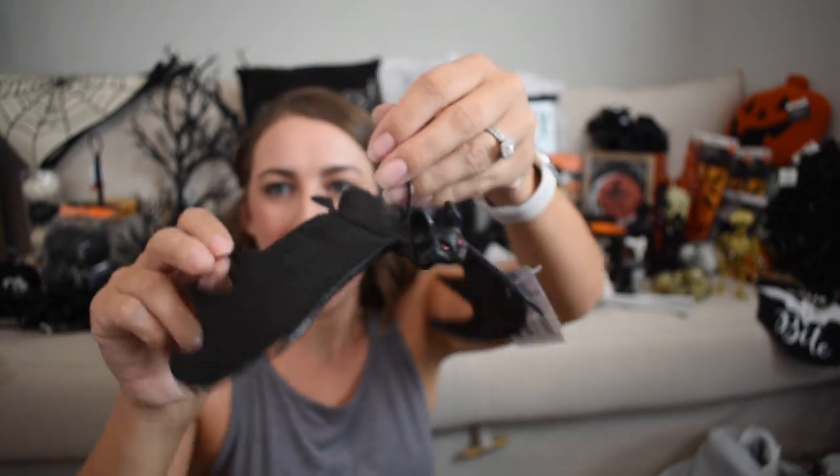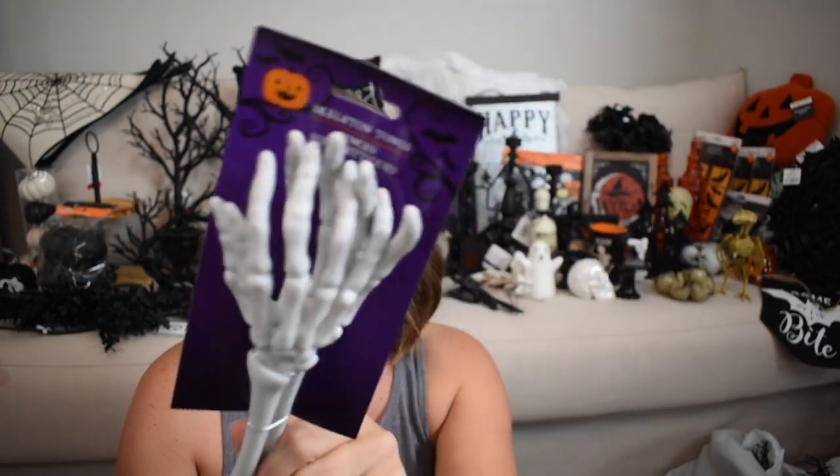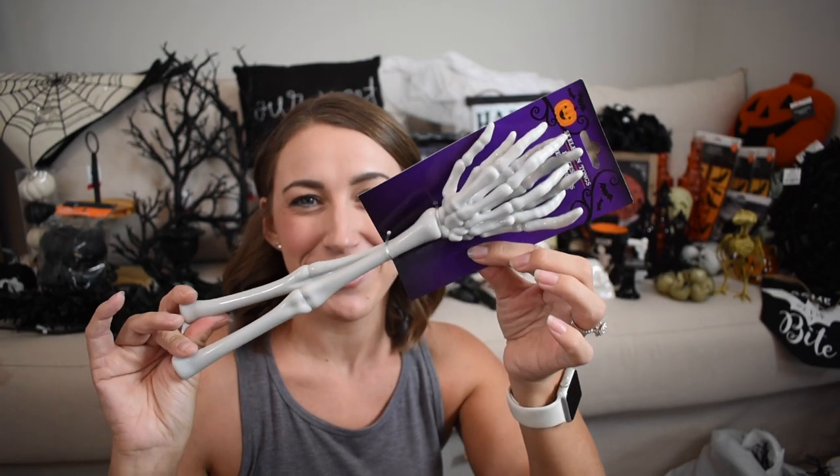And then I also got one of these bats. I thought these were really cool. They're skeleton tongs. There's two of them in this set, so you can use them for serving up your spooky food or whatever. We always like to do a spooky dinner on Halloween or have Halloween parties. So I thought these would be perfect for that.